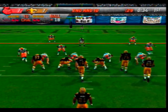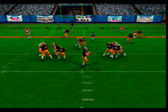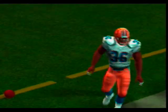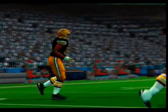Hold the look. It's showtime, baby. Only one man back. Sends a man in motion. Watch your eyes. Throws it. Broken up. Mass with the coverage. May on the coverage.